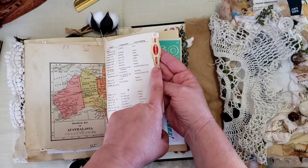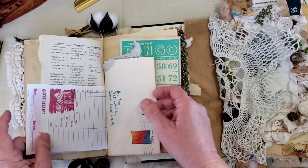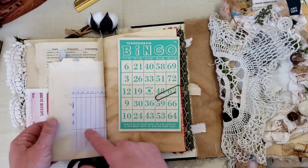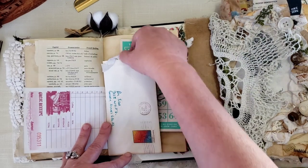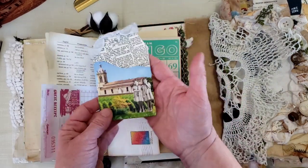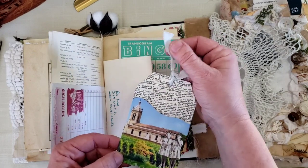And then this has the cigar band on it. And the other side of the guest check. This is an old envelope from the early 80s, I believe. And I put this tag from my friend Dee. She made these tags and gave me some of them.